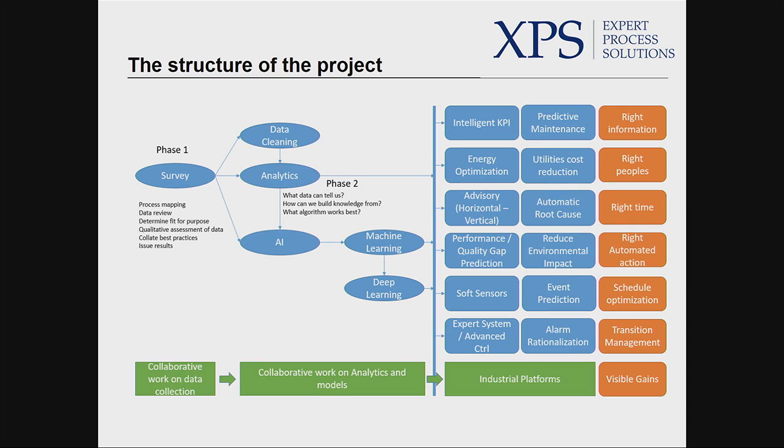Everything from establishing reduced environmental impacts, developing soft sensors, feeding into our existing expert systems and control systems, reducing utility costs, even getting as far as predictive maintenance and improving maintenance and operating time at our operations.